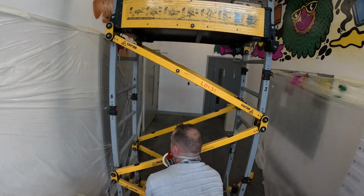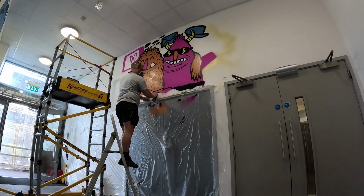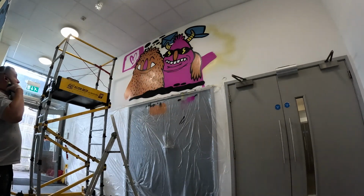And then here's me dragging the scaffold tower. It just made more sense to drag it about rather than, you know, you've got those little locks on the wheels like what you have on, is it shopping trolley wheels?